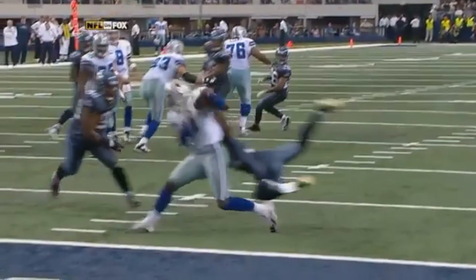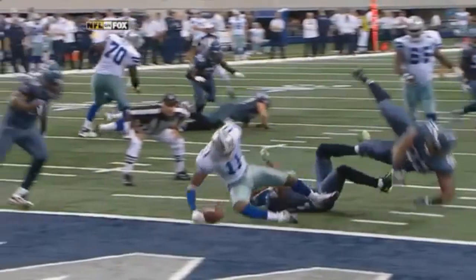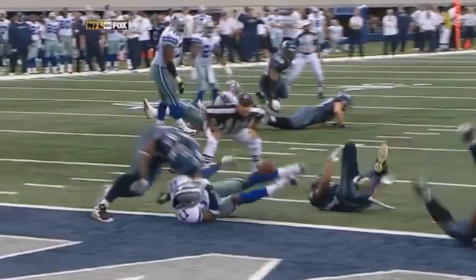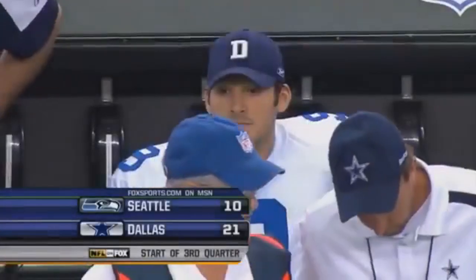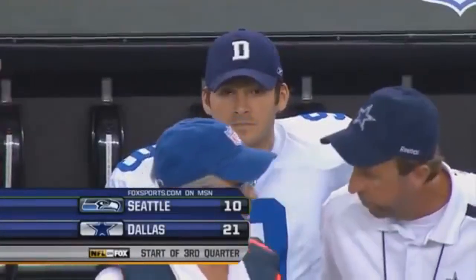And the reason this is a touchdown, see, he catches it. He's established possession, and now with a football move, extends it across the goal line. And as soon as he touches the goal line with the football, that's a touchdown. Cowboys leading the Seahawks 21-10, getting ready for the start of the third quarter.